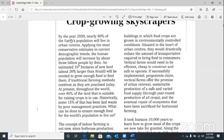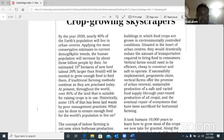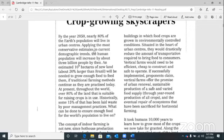First paragraph, second sentence, our population. Nearly 80% of the Earth's population will live in urban cities. Applying the most conservative estimate to the current demographic trends, the human population will increase by 3 billion people by then.